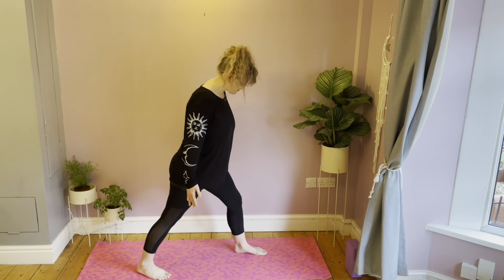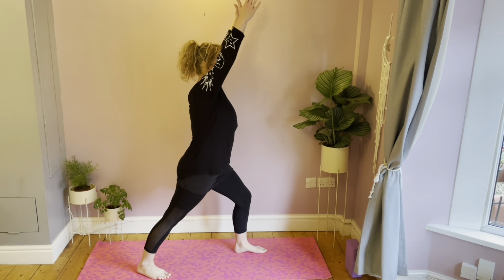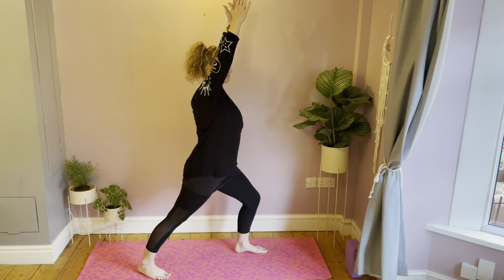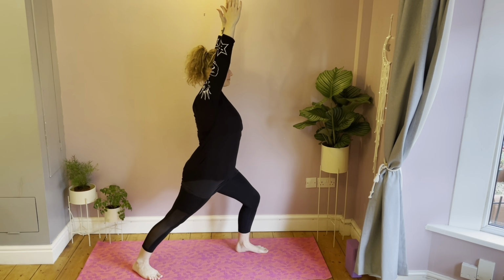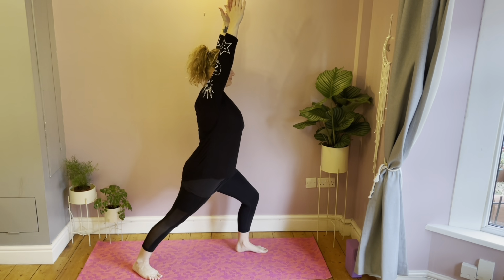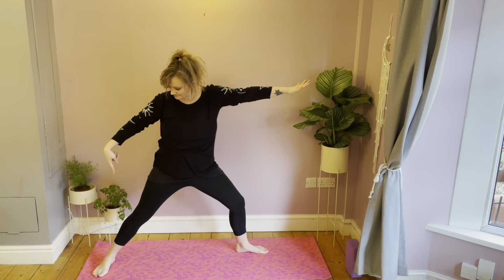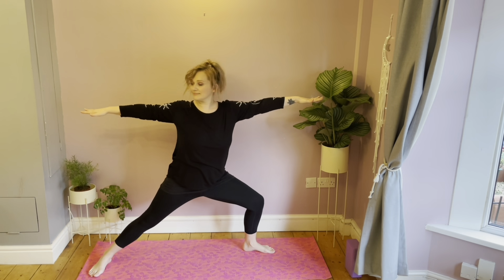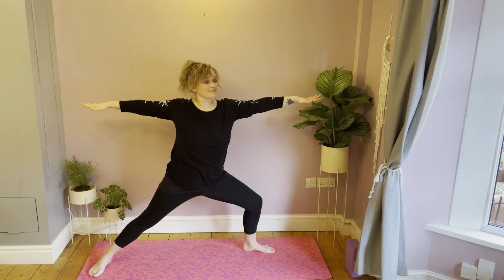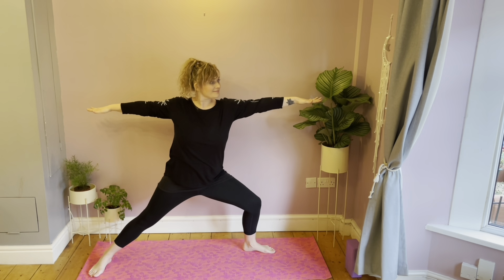Step your right foot back. Bend your left knee and reach your arms up. Breathe here for a few seconds. Move the right foot back further and turn your body to face the side. The arms should be in a straight line, the right arm stretching backwards and the left arm stretching towards the front.